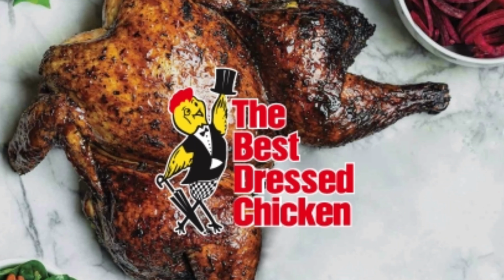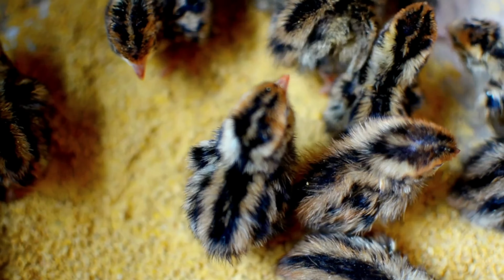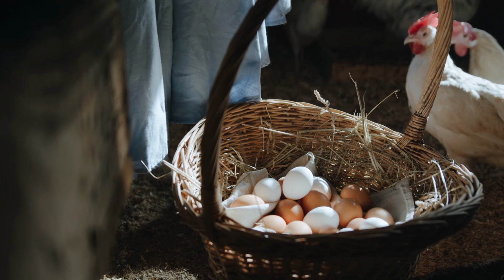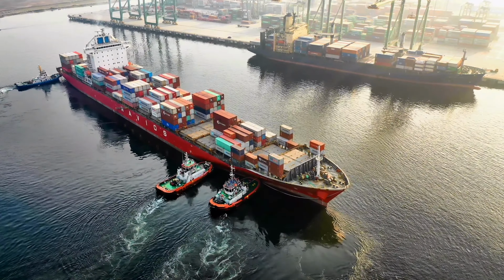Anyways, the company is best known for its flagship brand, Best Dressed chicken, which is offered in a wide range. You can get it fresh, frozen, ready to cook, and ready to eat. And the group provides several other services, including hatchery, which essentially is just making the chicken in a barn, I guess. Animal feeding mills, egg production, cattle breeding, shipping and logistics, and international poultry breeding.